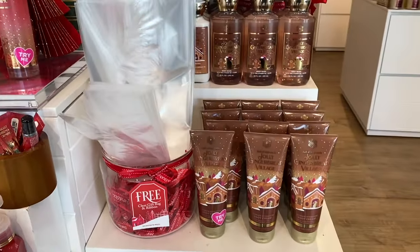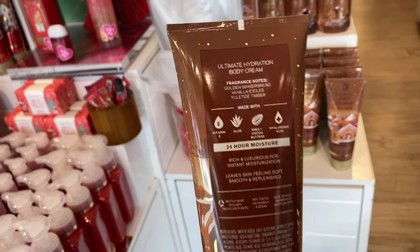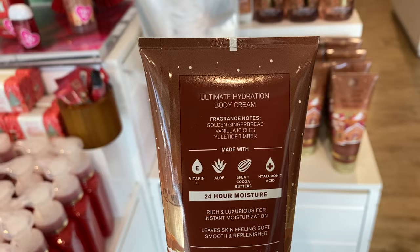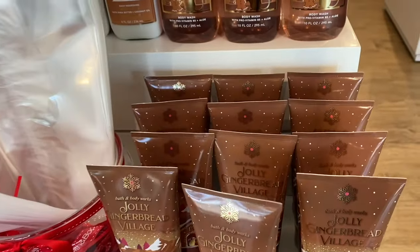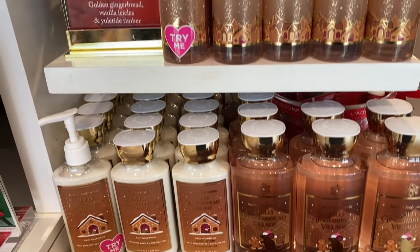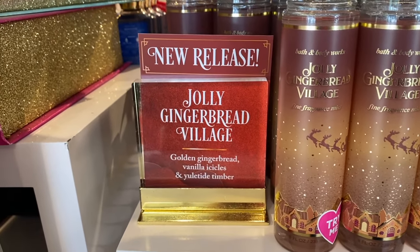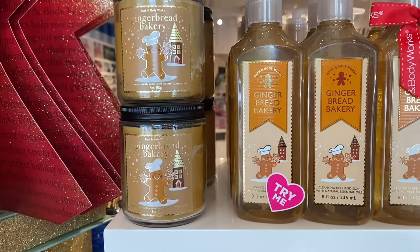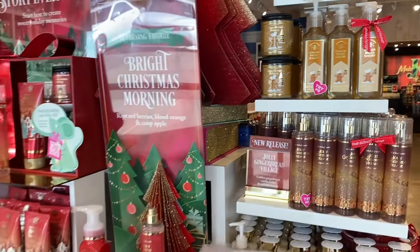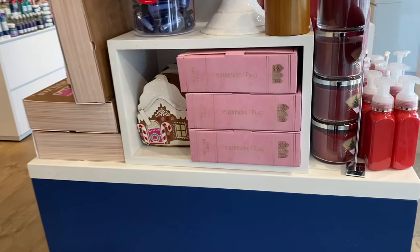Now this is the new Jolly Gingerbread Village, the new body care here. I thought it'd be more like previous gingerbread body care that we had, which I thought smelled a lot sweeter than this one, in my opinion. I'm wishing for a little bit more sweetness in this. I feel like I can use it up, but I'm not really caring for it too much. I don't think I'll be picking up the mist or anything else in it. In fact, the body cream I do have, I will be gifting it to my mom. But I do like the candle, the single wick there, and the soap.